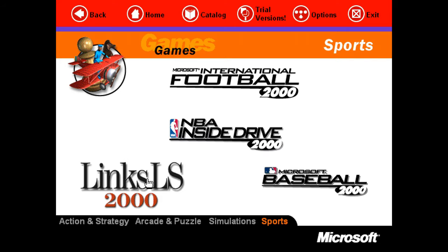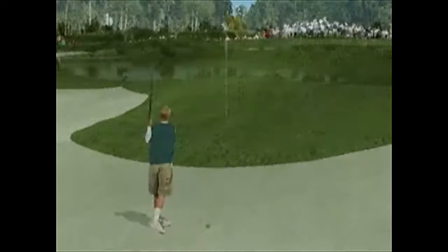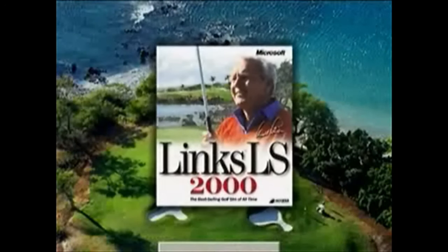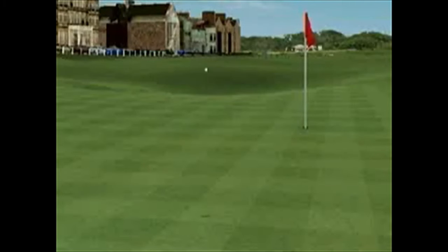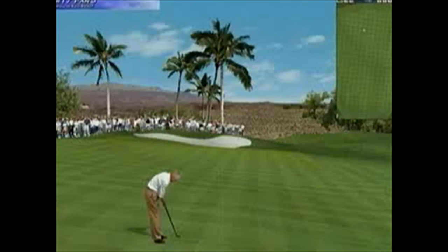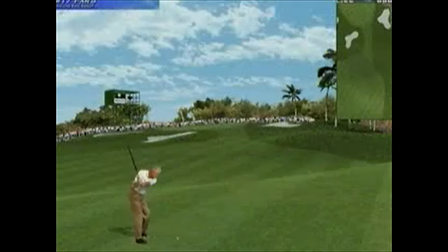The all-time best-selling golf game for Windows. If golf is your passion, then the newest version of the all-time best-selling golf simulation has a tee time for you. Announcing Microsoft Lynx LS2000. Experience the authentic way the ball plays on 5 new world-class courses. So photorealistic and true to life, you'll actually believe you're there. Select St. Andrew's Old Course, the site of the Millennium Open, or try Indiana's Covered Bridge or Hawaii's Hapuna.